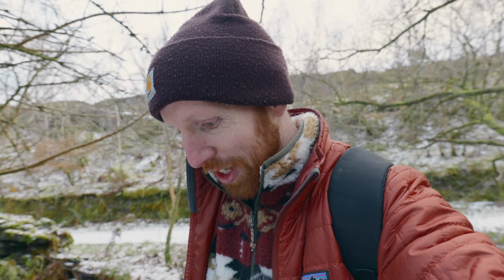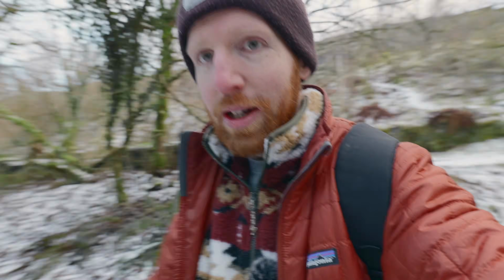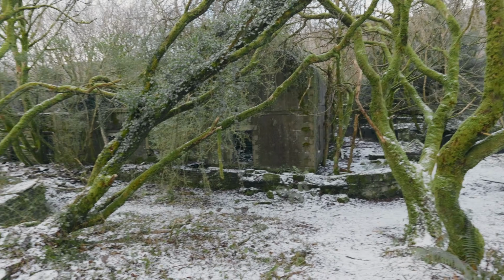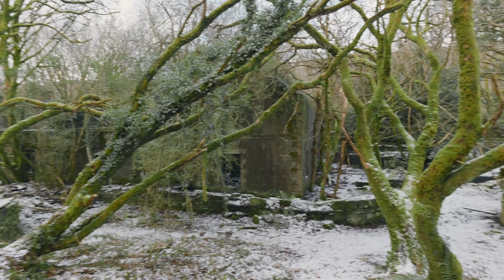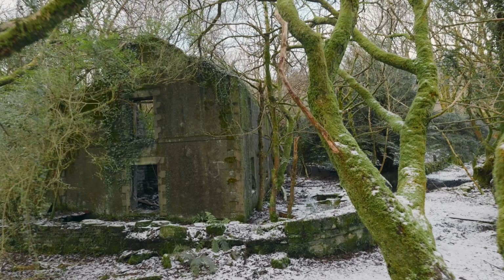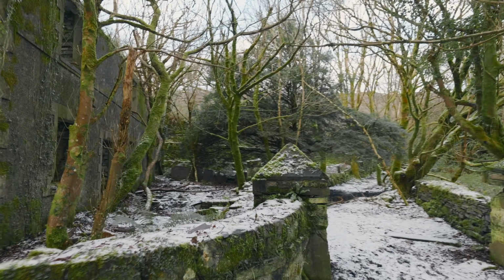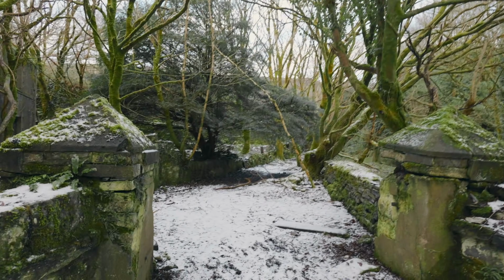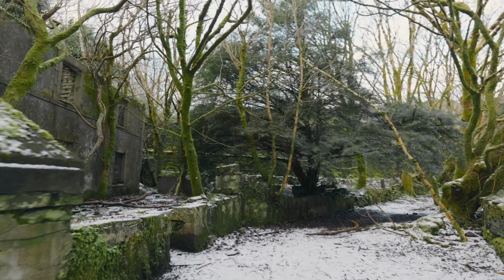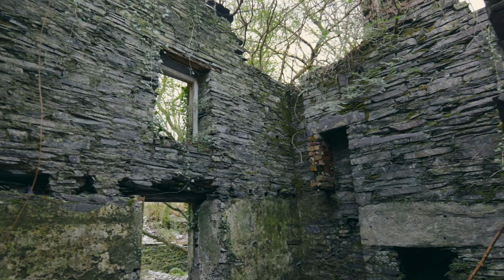Wow, now this is cool. I'm going to flip you around in a minute so you can see, but I just need to be careful going down this icy, snowy bank. But look at this. Just nestled amongst all of these really ancient oak trees is a huge, what looked to be once quite a grand house. Wow, this is amazing.